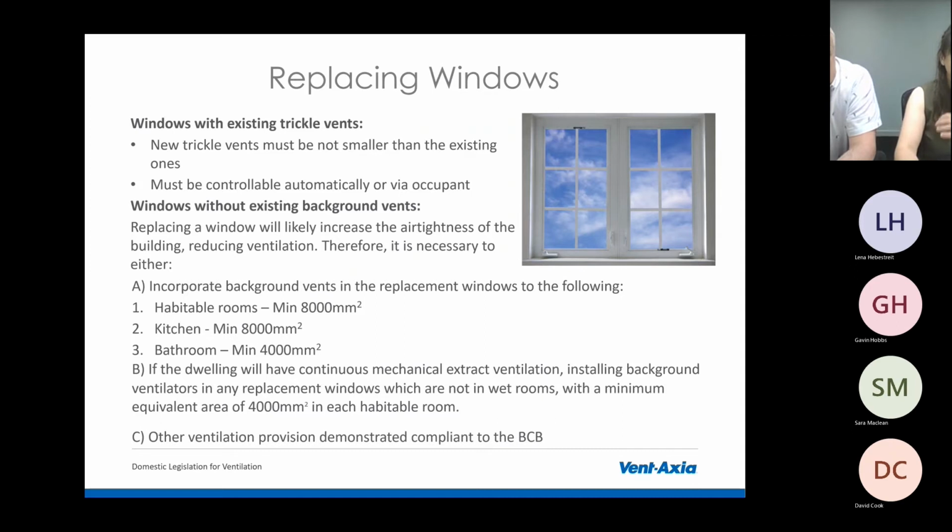Or, if the dwelling will have a continuous mechanical extract ventilation, MEV system, installing background ventilators in any replacement windows which are not in the wet rooms, with a minimum equivalent area of 4,000 millimeters squared in each habitable room. Or finally, other ventilation provisions if it can be demonstrated compliant to building control.